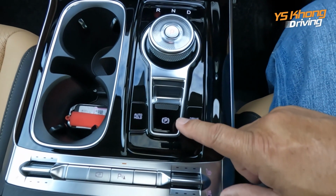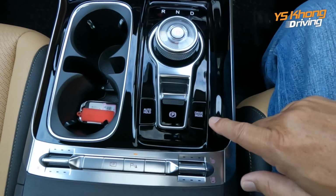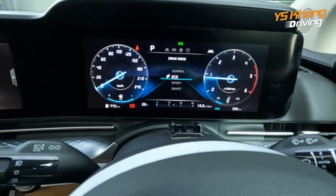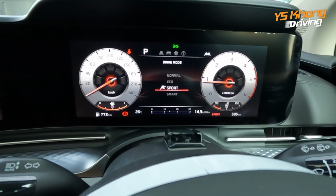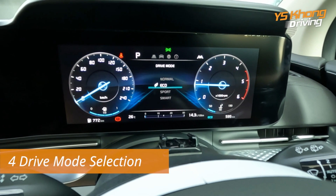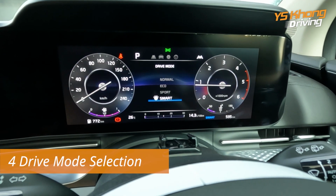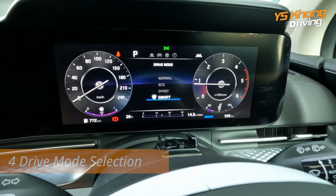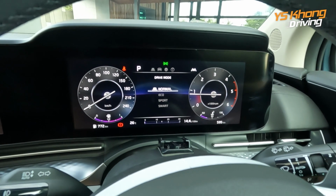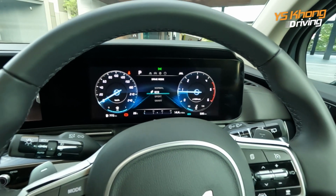Then you have your electronic handbrake and drive mode. And I'm gonna press the drive mode. Okay, so drive mode you have, let's see, you have normal, then you have eco, then you have sport, and you have smart. So smart is kind of like adaptive, yeah? Okay, so this, we are back on normal mode, and let's go to eco to save a bit of fuel.